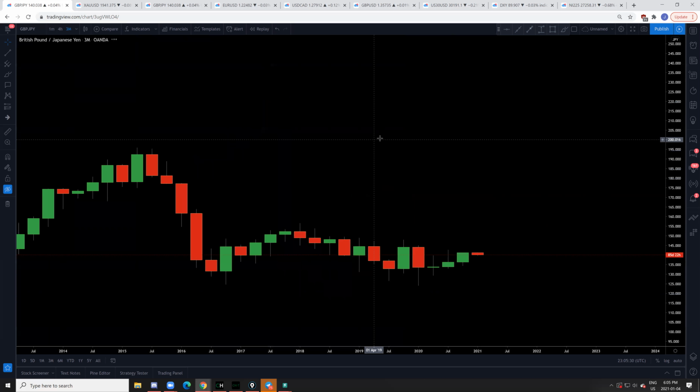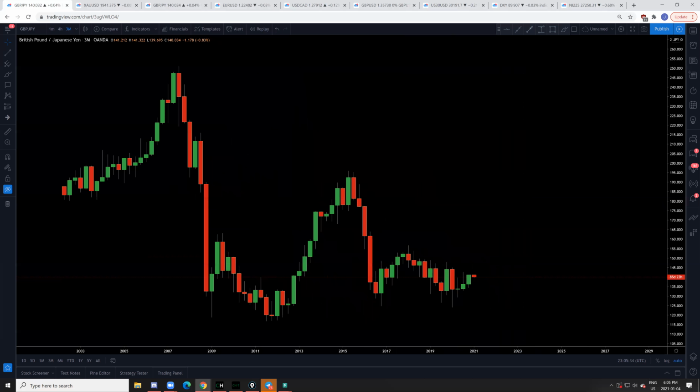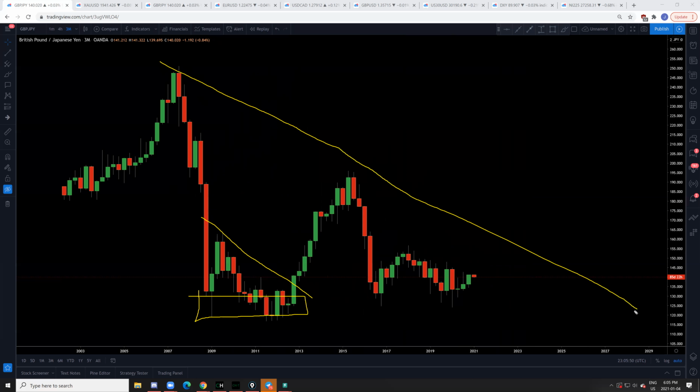So when you come to the 3-month time frame, this is what I'm talking about: the potential for historical repetition, like how we were discussing from a macro fundamental standpoint. Now, overall bearish structure, better to highlight here. I can draw a line, but you guys get the idea. 2008 sell-off, this was the historical lows that were created.